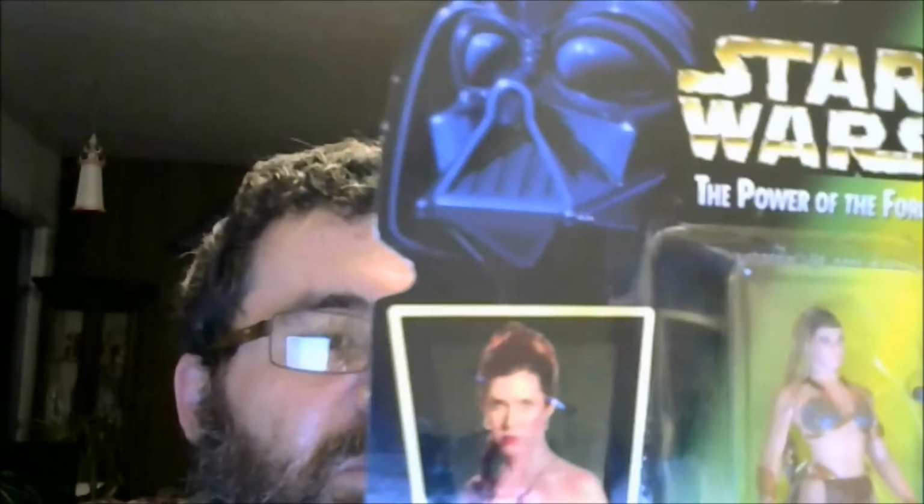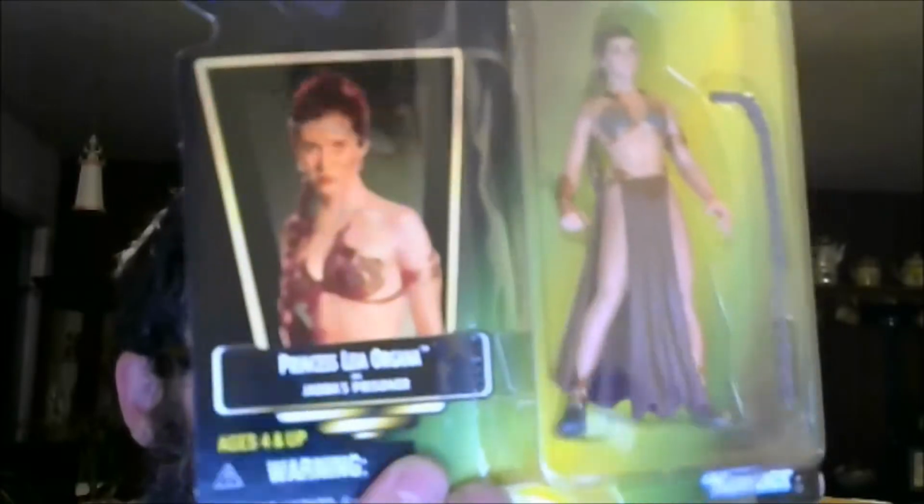She has a little slave chain that goes around her neck, and it has this hologram photo of Carrie Fisher in the metal gold bikini, but unfortunately the image got slashed. Yeah, well, I can see the slash better, but it doesn't show up on webcam as well. So they called this Leia as Jabba's prisoner, and they put the Kenner logo at the bottom, and list Kenner on the back, 1997 Hasbro, so this was technically Hasbro, but yeah, Hasbro sometimes put Kenner on it just to be all retro. Not that they had a slave Leia back then.